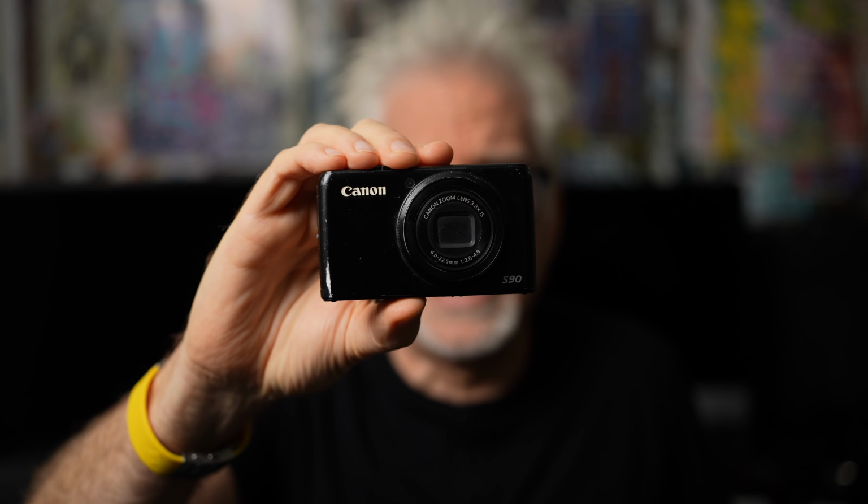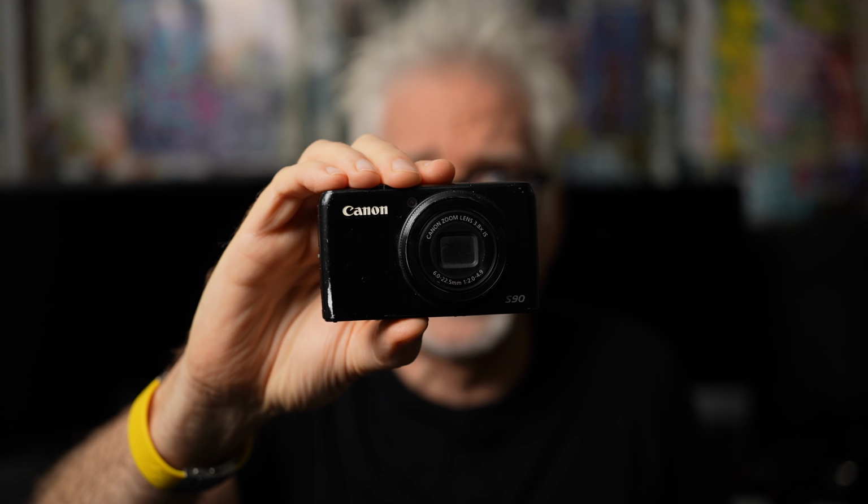But back in the day, I'm talking about the early 2000s and into the early teens, my M8 wasn't the only 10 megapixel camera with which I shot. You didn't need to have a Leica to get great imagery. I shot with a pile of compact cameras like this one, Canon's 10 megapixel S90, which came out in 2009, capable of images like this.